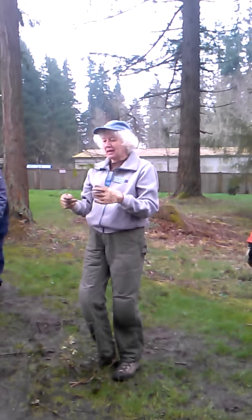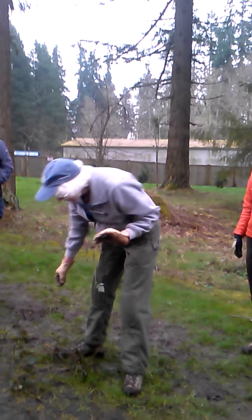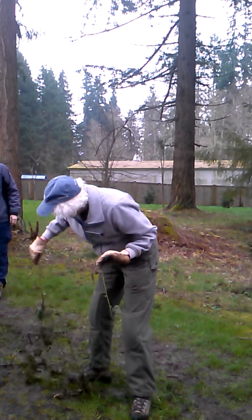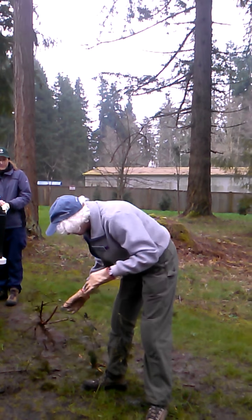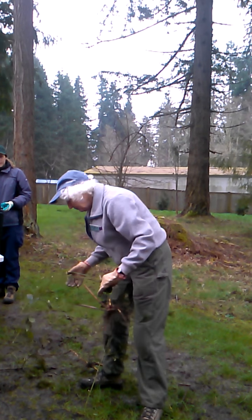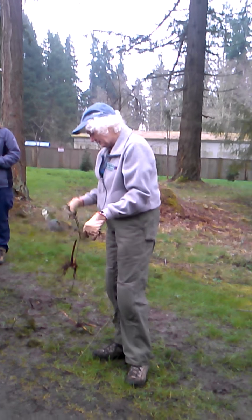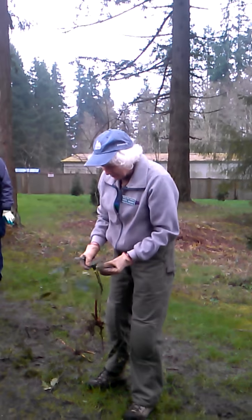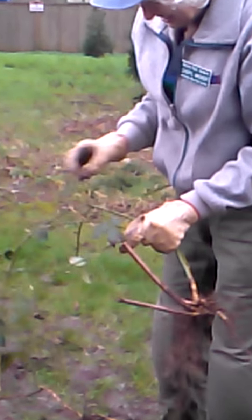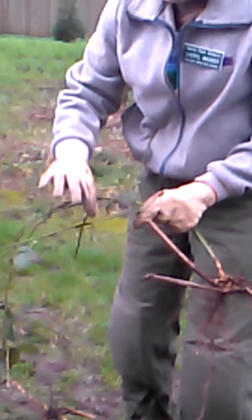First of all, this is a native blackberry. We like this guy. I'll pass it around, and I'm going to contrast it to the one that we don't like, which is the Himalayan. They're somewhat the same type of leaf, but if you look, the Himalayan has nastier thorns on it, and this has smaller thorns, and sometimes it'll be more trailing blackberry when it's smaller.